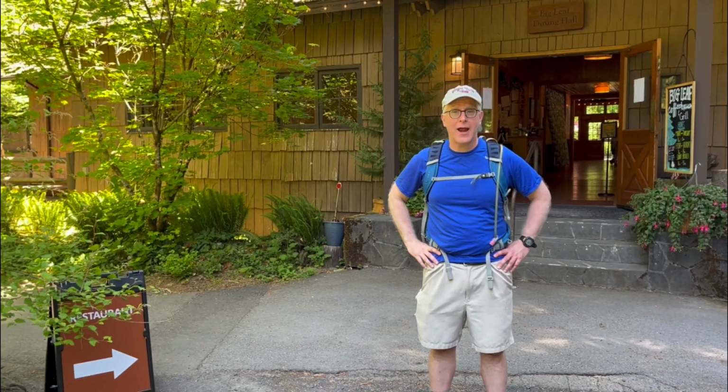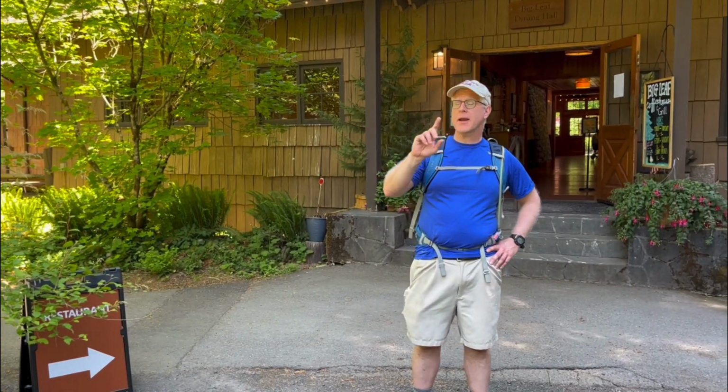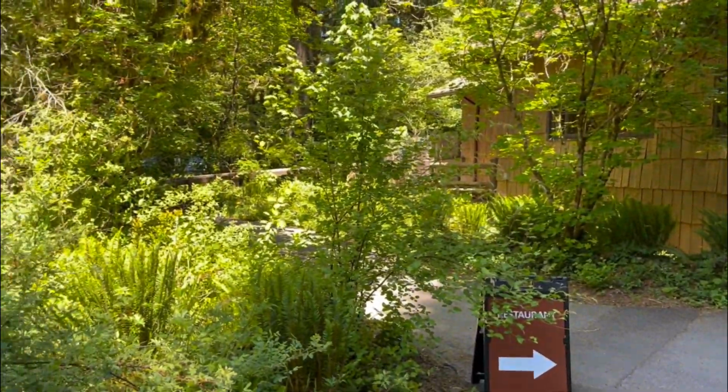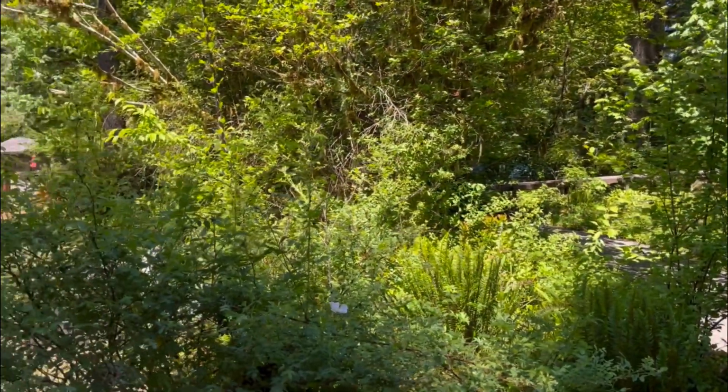Hey everybody, so we're at the end of our hike here down at the Silver Falls Lodge. Right behind me is a restaurant and coffee shop to get filled up before or after your hike. And then we're going to pan around so you can see the rest of the buildings here that people can stay in.